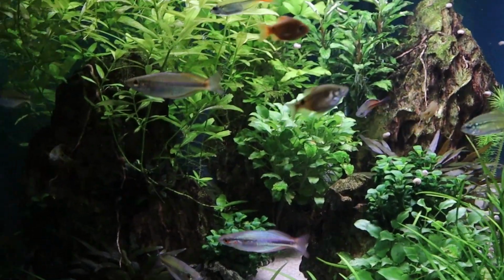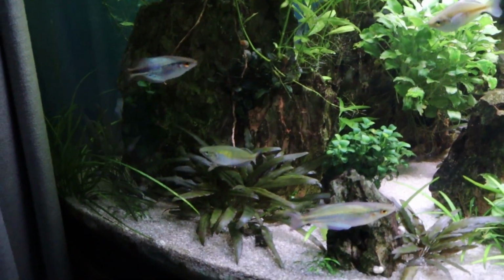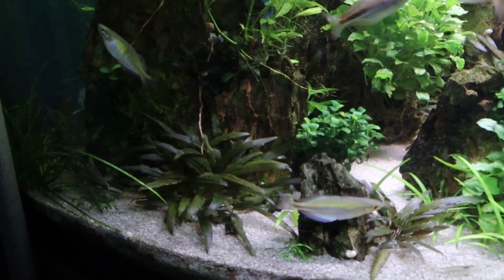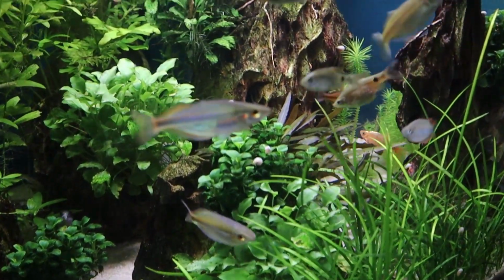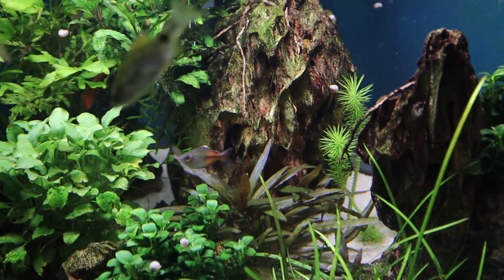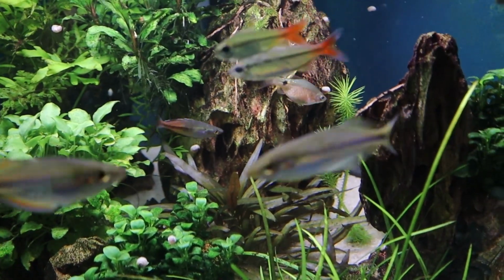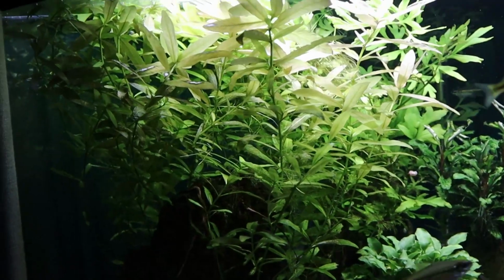The crypts are a nice contrast. So we've got these crypts have grown in really well. And here. And we've got a nice big crypt at the back there, which is doing nicely. And of course we've got this mess here.